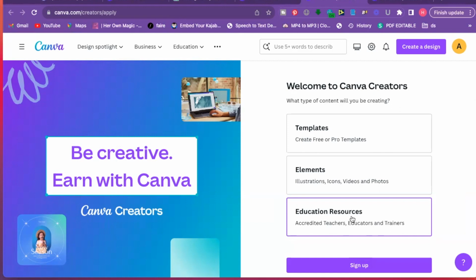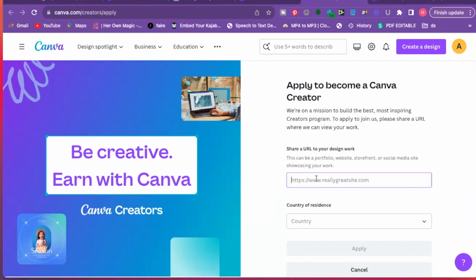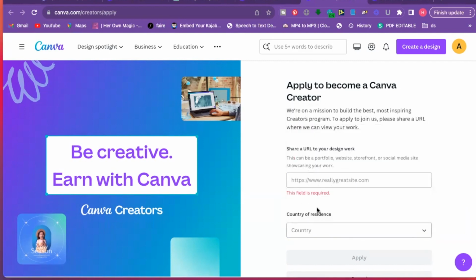Anyway, so let's go over here and we'll say templates, create free or pro templates, apply. And then you're going to hit that apply button. This says apply to become a Canva creator. You're going to fill out this form. If you have a portfolio, this will be where you would share that. What country are you? So I'd say the United States, and then I would hit apply.